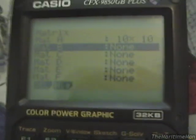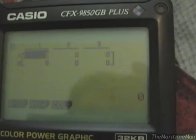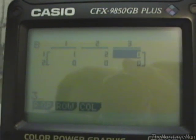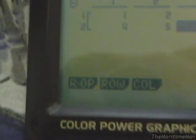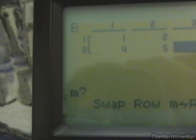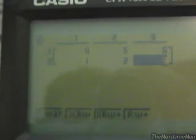I'll make another matrix here, so if I go to an empty matrix, I just start typing in a number. I can give the dimensions, so let's say a 2 by 3 matrix. So there's my 2 by 3 matrix, and I'll just go 1, 2, 3, 4, 5, and instead of putting in 6, I'll put in 2 times 3, which will give me 6. I can demonstrate one of the row operations, which is swap. So if I press row op here and press swap, swap row M with row N. So for my M row, well, there's only 2 rows, so I'll put in row 1, and then my N row is row 2, and it should swap the 2 rows, and there you go.